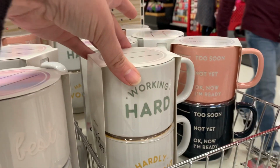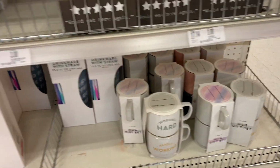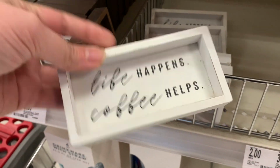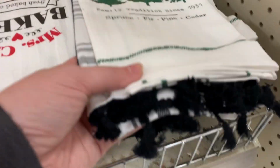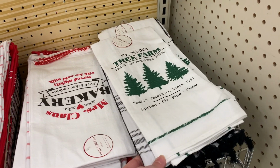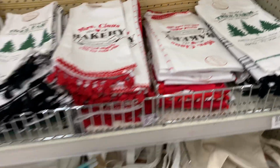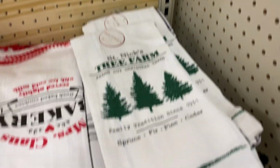Best friends, working hard, hardly working. Look at how cute all of this is. Life happens, coffee helps. This is in the bullseye section. Look at how cute. You get two little kitchen towels and they have tassels. So adorable. That would be cute if you wanted to get some of those Pioneer Woman spatulas from Walmart. Give it to your little baker friend. It says a dollar, but it's $5.